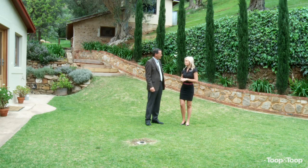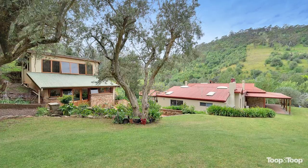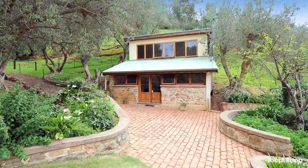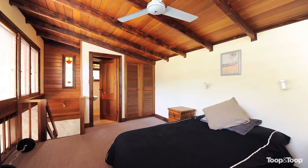Now, we'll be having a look at the main property in a moment, but just tell me about the apartment that's here. In behind us here, we've got a lovely rustic style building, which was actually the cow shed. The owners lovingly call it the cow shed, but it's been converted into a really neat, self-sufficient apartment. Well, I can't wait to see what the rest of the home has to offer. Let's go and have a look.